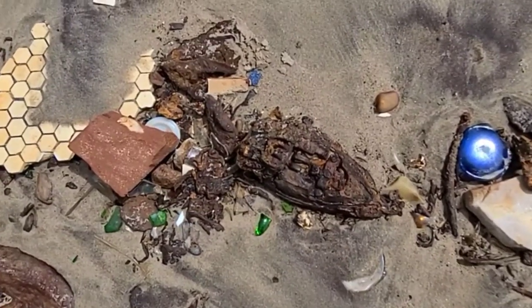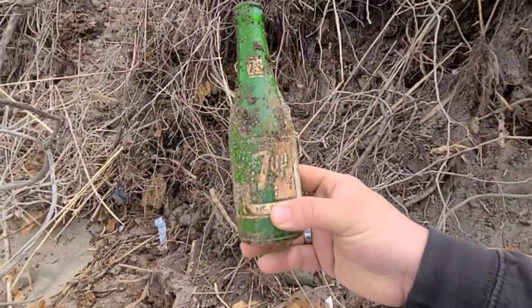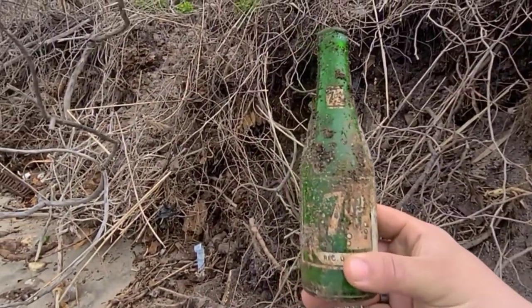Iron number 12. See what this is. It's got a label on it. Oh, and I've got another 7-Up bottle. This one's in pretty good shape.